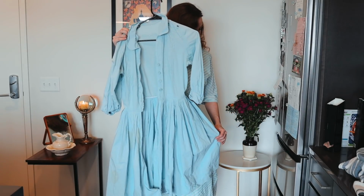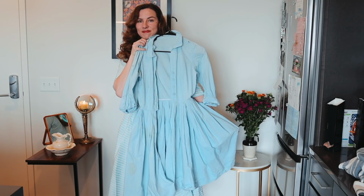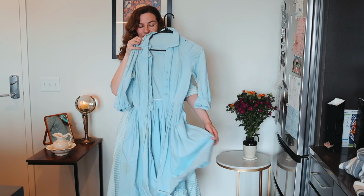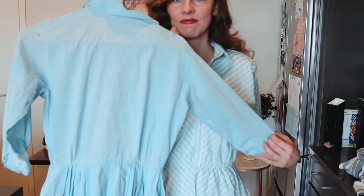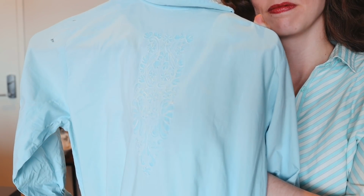The next piece though is where it kind of changes. This dress is the one that I was looking forward the most to getting. It has that slightly longer sleeve style, the fit and flare with the pleated skirt, the collar, everything that I love, the details on the chest and the back. However, it is in rough shape.